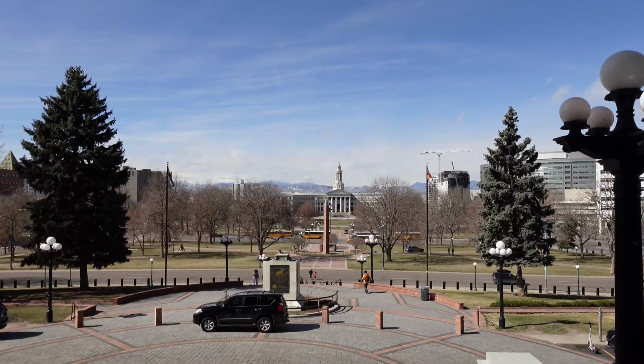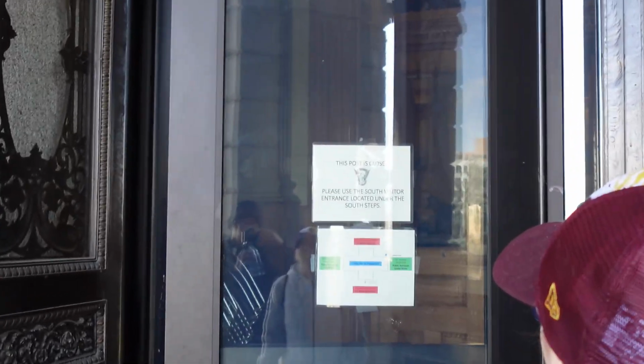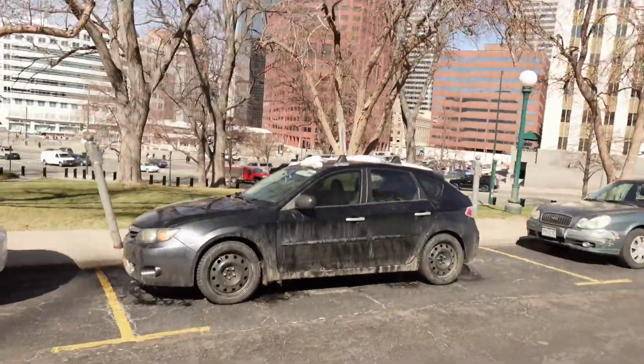Once we made our way up the steps, we looked across from us and saw this other government building, and unfortunately when we turned around, we saw that this post was closed. So we gotta go all the way around to the south entrance, but we should be able to make it in. I heard a lot of people in there. There's a car with snow right here, although it's not snowing.